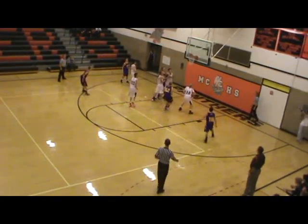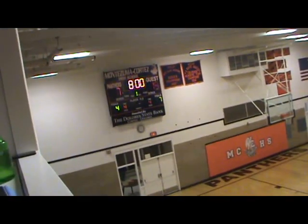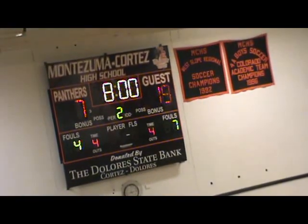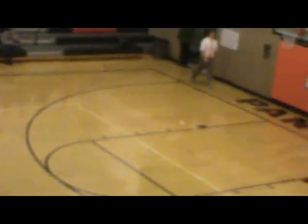Preston Hardy has it, drives toward the basket, and he nails a little jumper right there. So finally somebody besides Connor Kennedy on the board for Bayfield. And that's how the first quarter is going to end. And it's going to be a 12-point lead for the Buckaroos through the first 8 minutes, 19 to 7. So MHS will get set for the second quarter with a 12-point lead here.